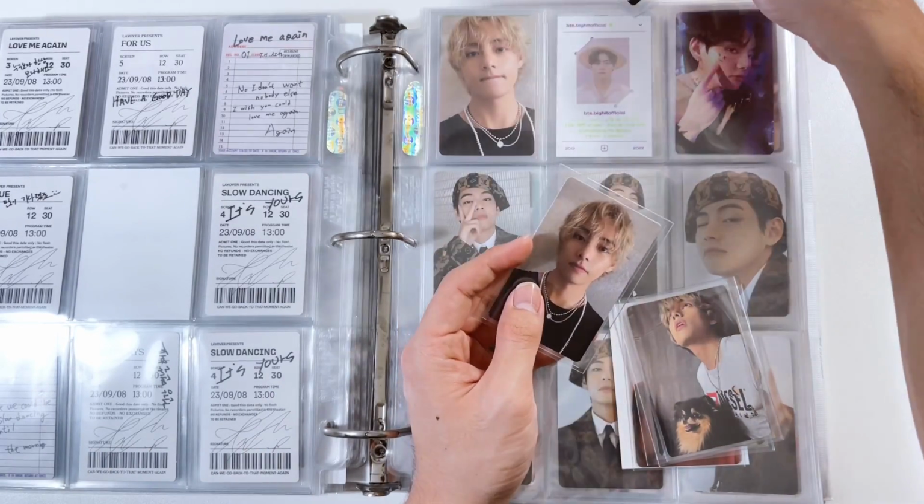I know these plain back ones are the normal album cards. So I'm gonna go ahead and put these away first. And these are our extra cards because this is the Weverse one. This is the Target exclusive. And I know it's just one more card, but for now, I'm not really planning on getting the other Weverse card.